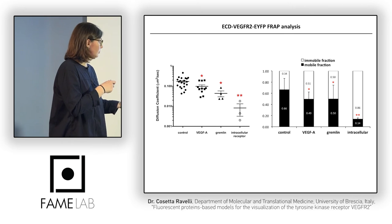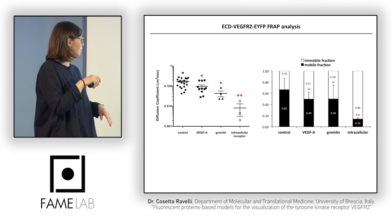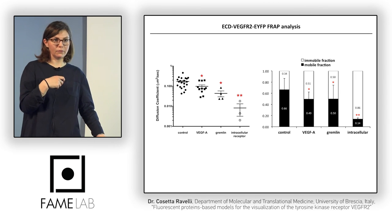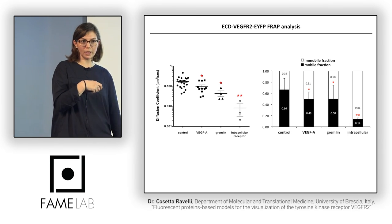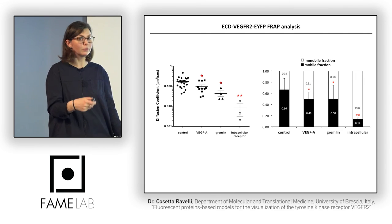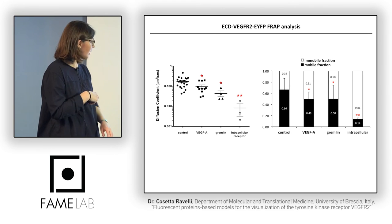What we are going to do is to use this technique to disrupt lipid rafts again, to see if we can see an increase in the movement of the receptor, or the receptor slowing down completely, with an increase of the immobile fraction.